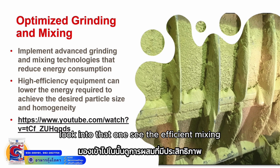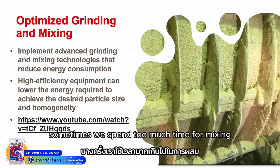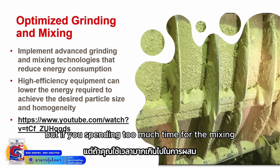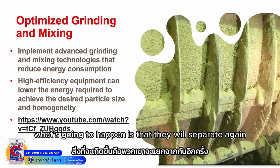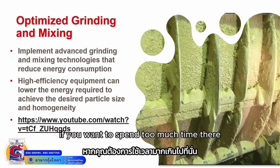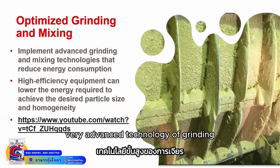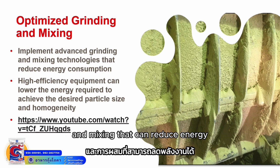See the efficient mixing. How good is that? Sometimes we spend too much time on mixing. Sometimes we spend much less time. But if you're spending too much time on mixing, you are wasting a lot of energy. And eventually what's going to happen is that some of the ingredients will separate again. If you want to spend that much time there, you want to make sure that you implement very advanced grinding and mixing technology that can reduce energy.